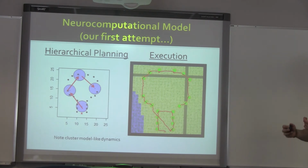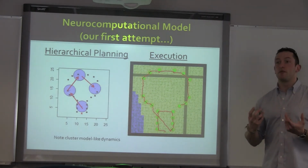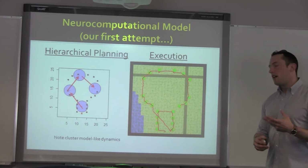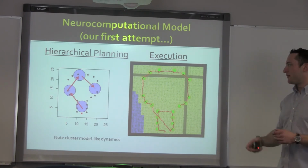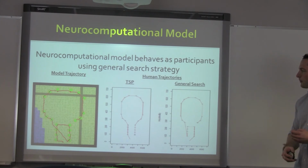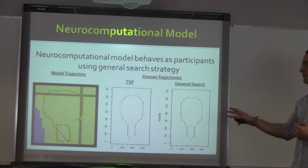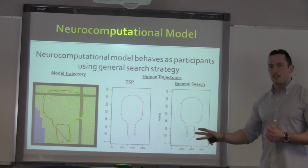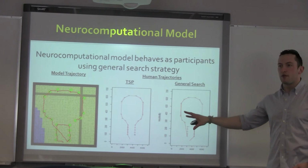And so we expected that this model would behave a lot like the cluster models, because what it's doing is it's saying, I'm going to use one basic set of neural machinery to solve this problem at 2 different levels. A lot of the cluster models solve it at, you know, whatever number, a whole ton of levels. We're only using 2. And the trajectories that we got are like this. So I just wanted to show this to you guys, not because I think it's actually solving it in the way that humans do when they're using a general search strategy, but just that it sort of behaves that way, and we believe that's a product of the target distributions.